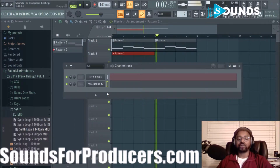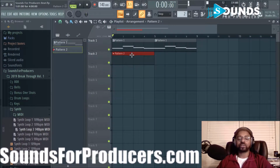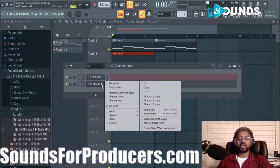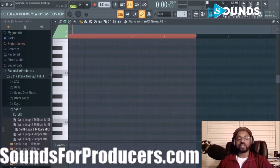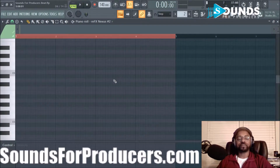That's cool. Got a little detune on there, so that's cool. And you don't have to do exactly what I'm doing, so you can kind of freestyle it, add stuff. You know, when you get MIDI, you can just transpose it, you can change notes, you can add on to the loops. You can do a lot of cool stuff. Let's close that.